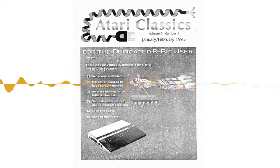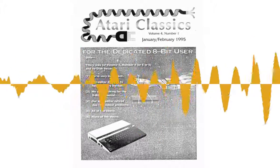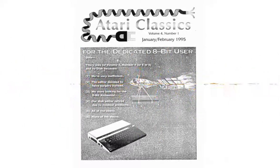The San Leandro Computer Club still meets after all these years. We don't have a newsletter or anything like that.